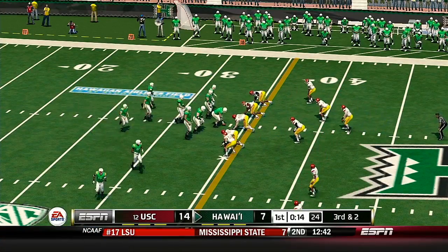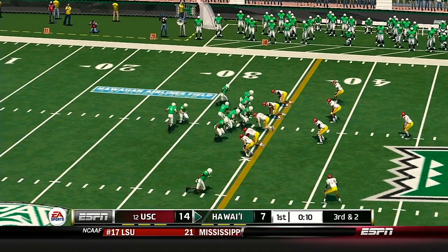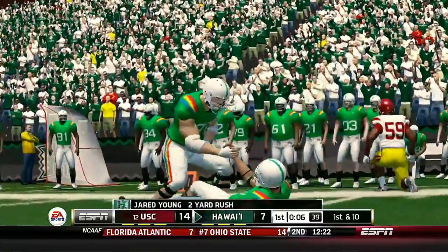Roger, Roger. Hey, check Mike 37. Check Mike 37. Let's go. Tackle made around the 35-yard line.